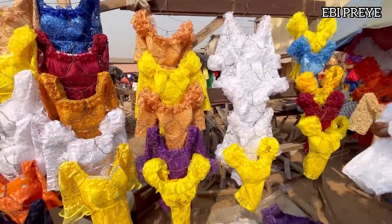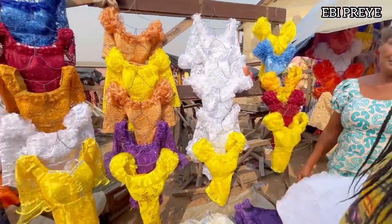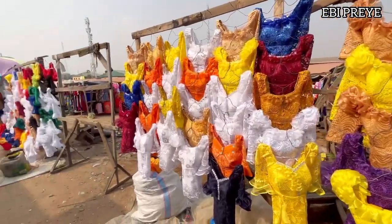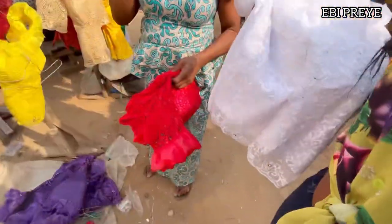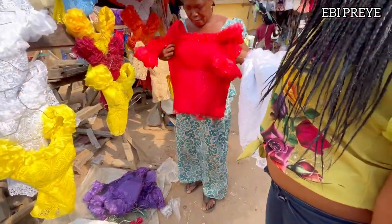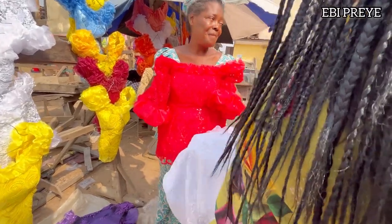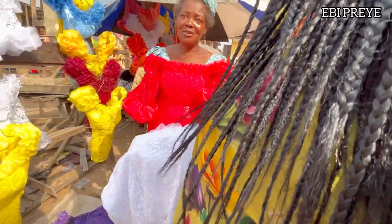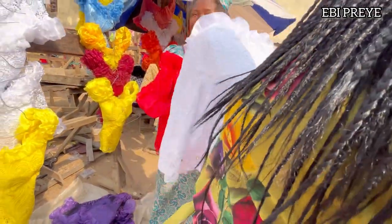Now, this beauty, I saw it and I was like, Mama, come and tell me about these clothes. 3,000. Let me see this one, Mommy. This one is how much? 4,000. This one is a big Mama own. No. I cannot wear this one. Consider a short one like this.